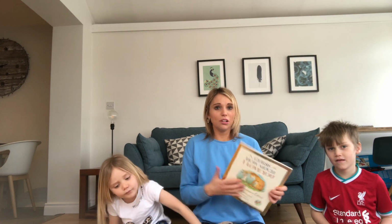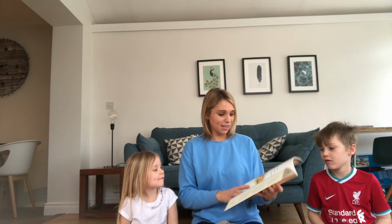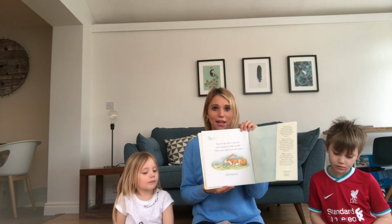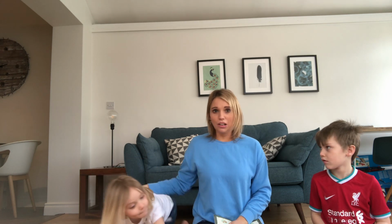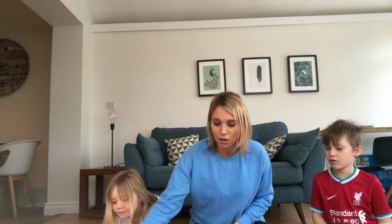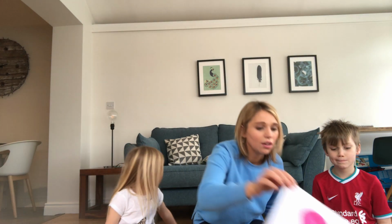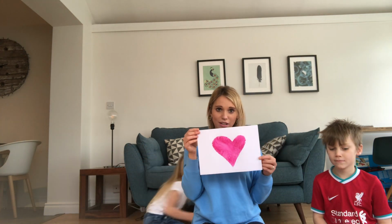Now, I think a lot of people who know this book well will remember that last line. It's very famous, where he says, I love you right up to the moon and back. So we can tell that Big Nut Brown Hare and Little Nut Brown Hare really love each other. But boys and girls, I want to tell you about an even better love. Big Nut Brown Hare says that he loved Little Nut Brown Hare all the way to the moon and back. But I want to tell you about Jesus' love, because it was even greater.